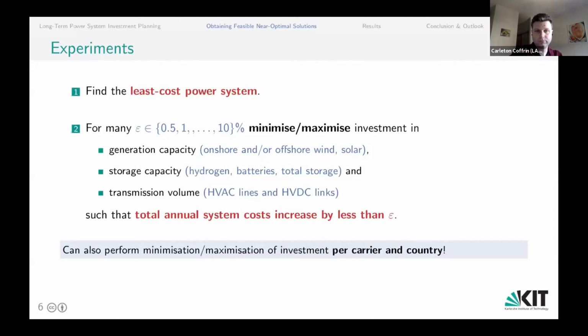In the results that I will show, we look at the minimum and maximum capacities in the whole system, but this methodology works just as well per carrier and country. However, the per country results did not require a very deep analysis. In fact, any country could give up on one carrier completely because the neighboring countries can take up the gap.